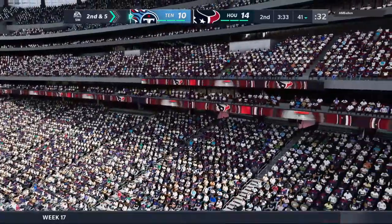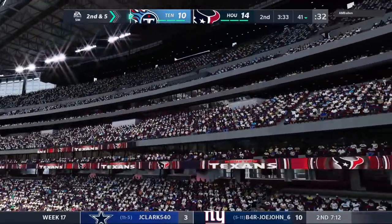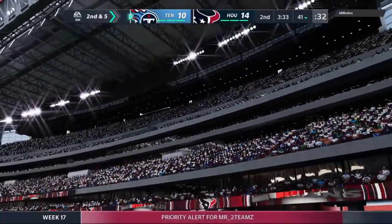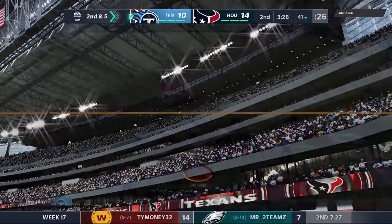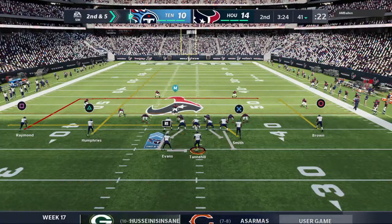Yeah, better against man than zone, or? Better against man, because now you're running away from someone and you're not running into a defensive player in another zone. 2nd and 5 after the 5-yard completion on 1st down.